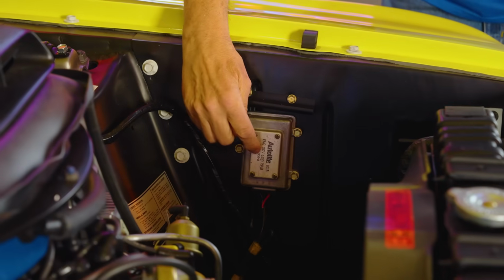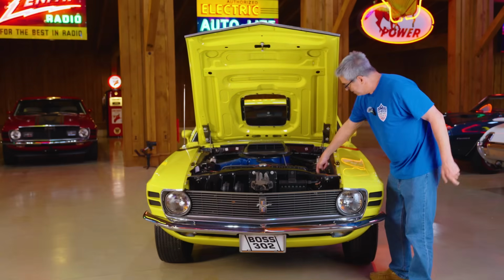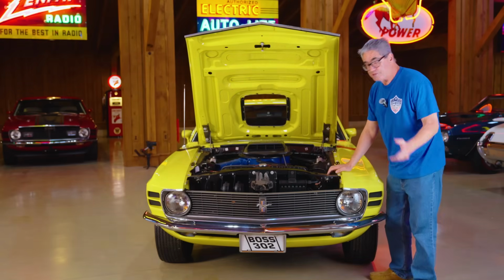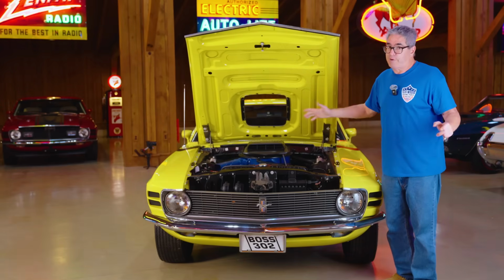And another detail too on these cars is these were all built with an RPM limiter to help preserve engine longevity. This device right here from Autolite has a 6,150 RPM limit. So when you get to 6,150, it would kill the ignition and cut it out so you couldn't blow the engine. But these are very durable engines, 4-bolt mains, forged parts inside.